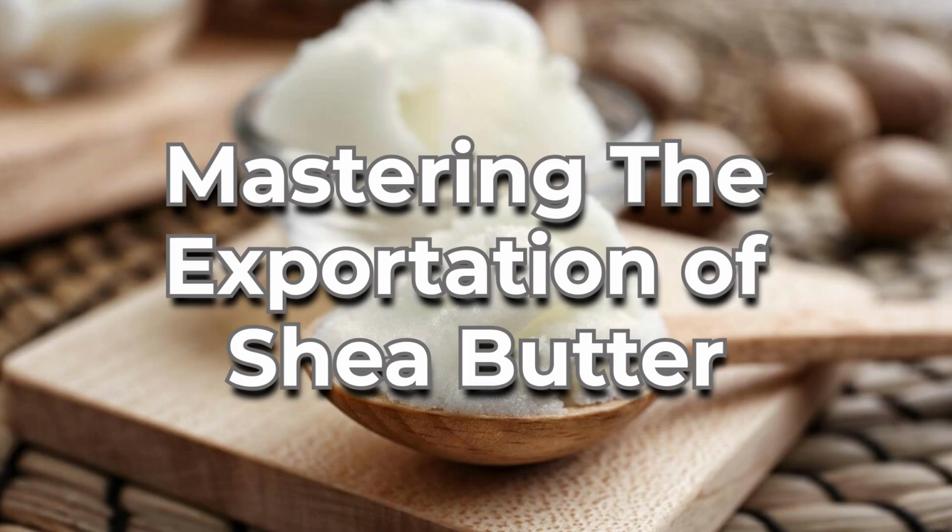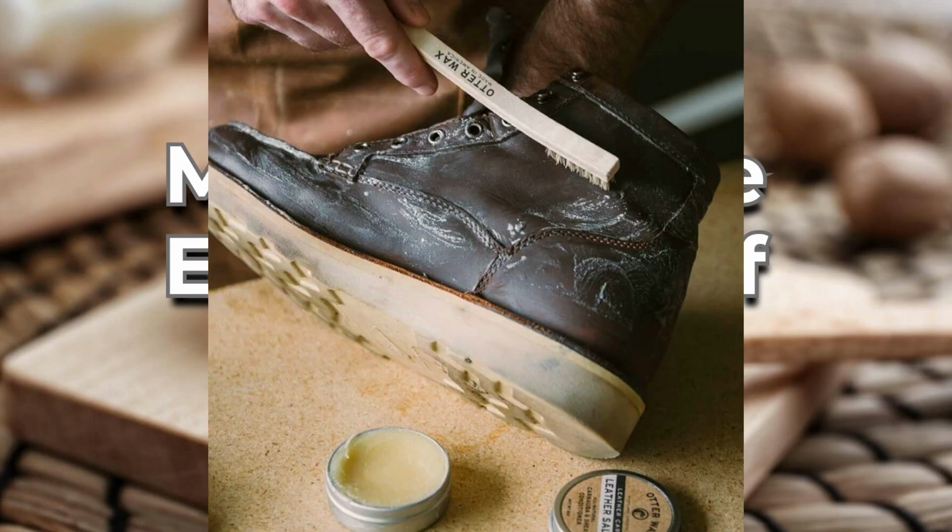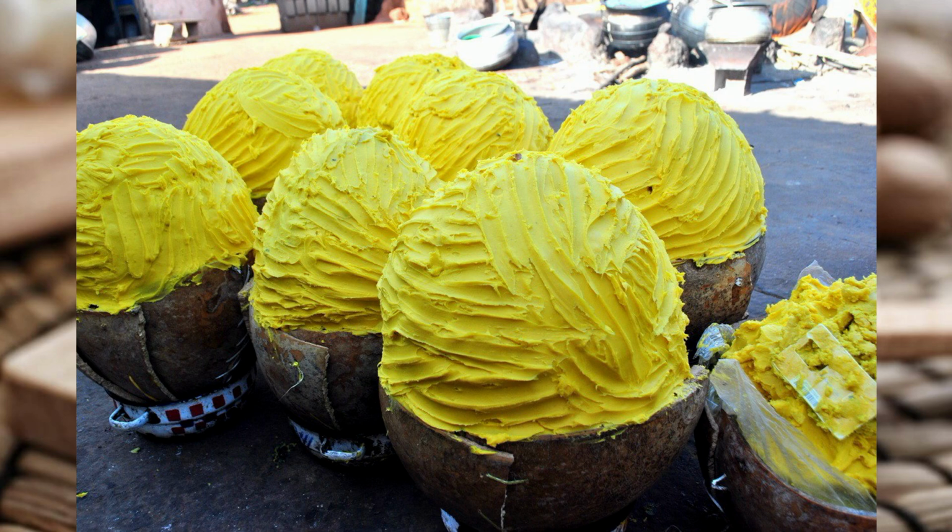Industrial applications. The emulsifying property of grade B shea butter can make it suitable for use in industrial applications like leather and wood care, depending on the requirement. Grade C, the color is yellow to pink, or even slightly brown. It may have a stronger odor due to high processing.